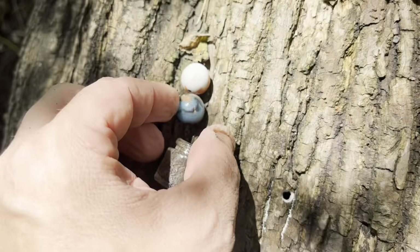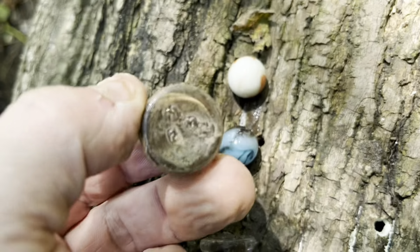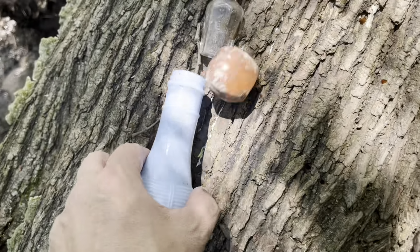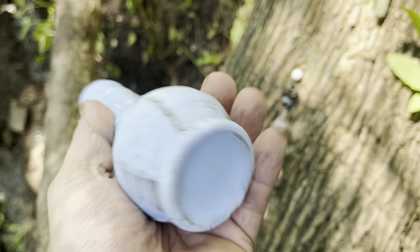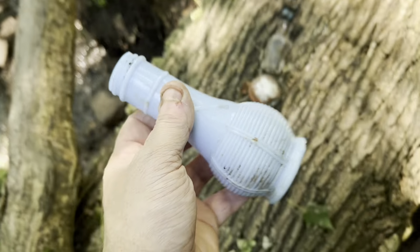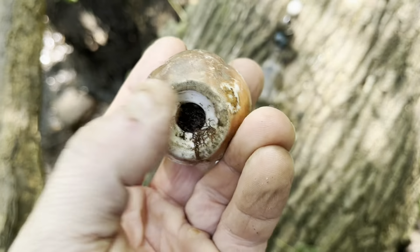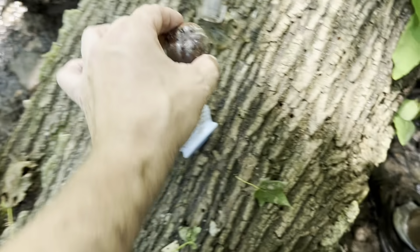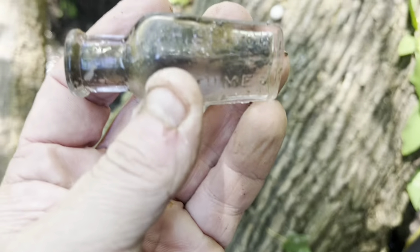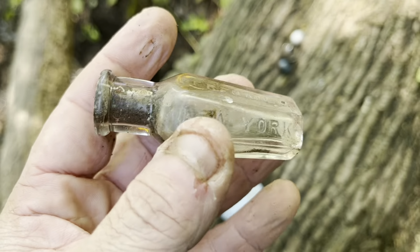So I ended up with two real nice marbles you can see there. Some kind of little teeny tiny salve jar or something. This is probably my best find today. It's a ground top barber bottle or perfume or shaker. Then I ended up with a little pumpkin shaker. Just needs a little cork stopper in the bottom of it. Very first one I popped out was this C.H. Selleck perfumer out of New York.